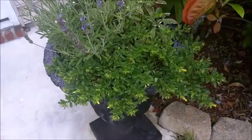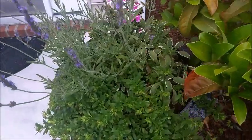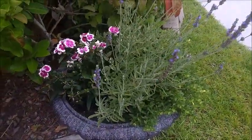And here's the other one. I probably need to water them because they are probably pretty dry. But I just love the way that this planter turned out.